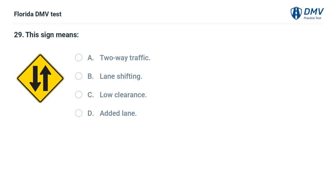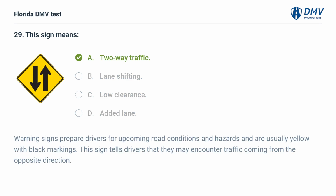This sign means A. Two-way traffic. B. Lane shifting. C. Low clearance. D. Added lane. A. Two-way traffic. Warning signs prepare drivers for upcoming road conditions and hazards and are usually yellow with black markings. This sign tells drivers that they may encounter traffic coming from the opposite direction.